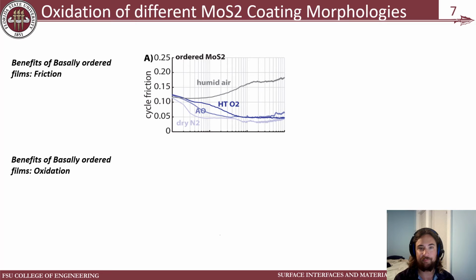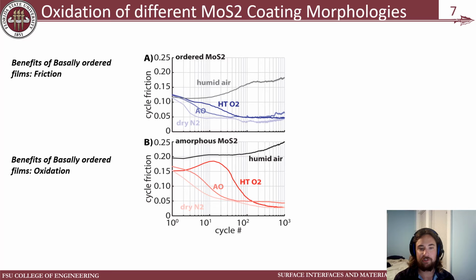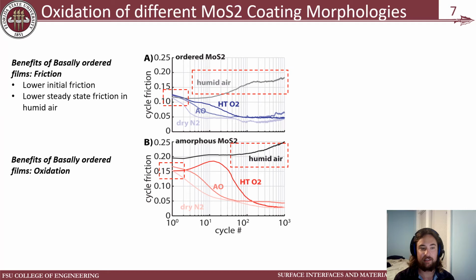And what he found is that these ordered MoS2 coatings, after exposure to high temperature oxygen or atomic oxygen, had significantly lower initial friction than their amorphous PVD counterparts, and that the steady state friction coefficient is much lower in humid air for these ordered films, as we talked about earlier. Along with these ordered nitrogen sprayed coatings having a much quicker transition to steady state friction, or fewer cycles to run in, than amorphous PVD coatings.